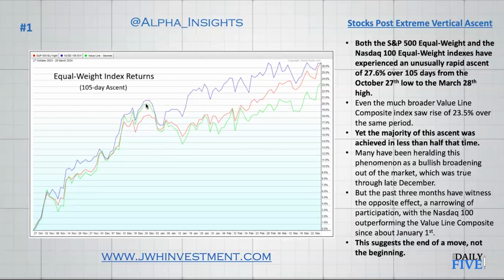What we've seen since is, and I say this because many out there have been heralding this phenomenon as being a bullish broadening out of the market. And that, of course, has been true through those December highs. But since the first of the year, we've seen the exact opposite occur. We've seen the Nasdaq 100 take off, whereas the Value Line, which is the equal weight index of the 1,700 largest stocks in the U.S., and that includes many small cap issues, has actually lagged behind the Nasdaq 100. The S&P 500 is kind of right in the middle.